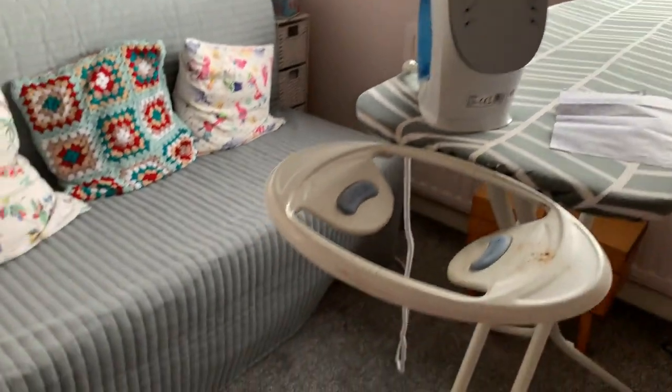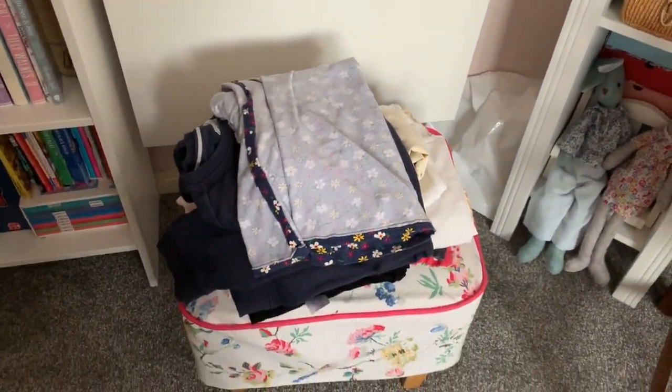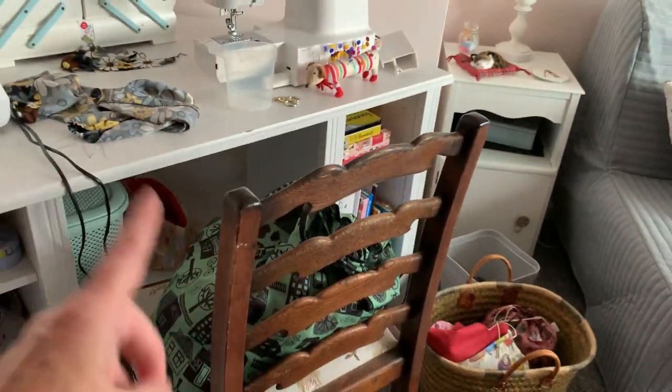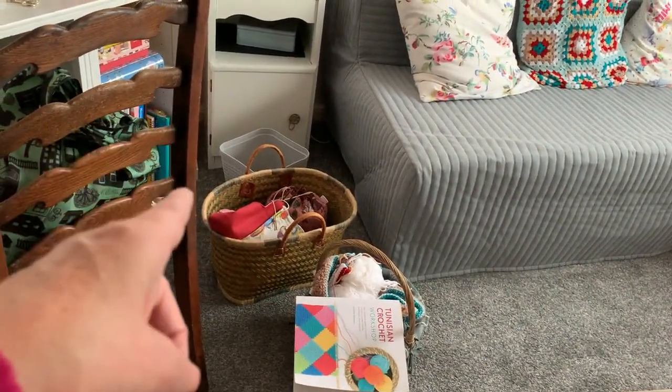My ironing board is out because obviously I'm sewing. And I also have, sorry to spin you around, my ironing pile. That needs to get done. And I've bought some yarn already for one of the Christmas projects. And these are some projects I'm working on.